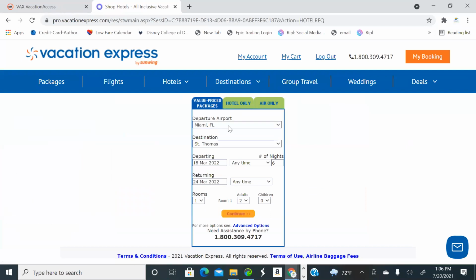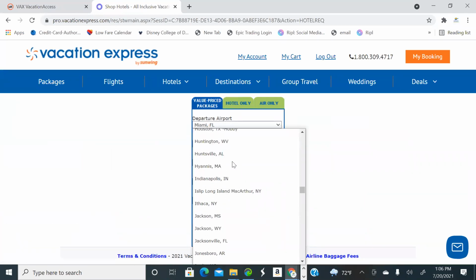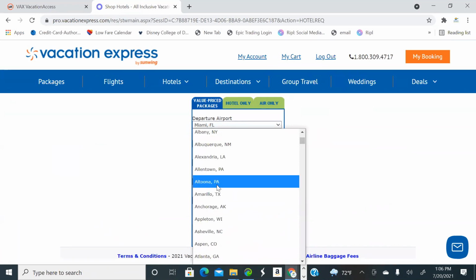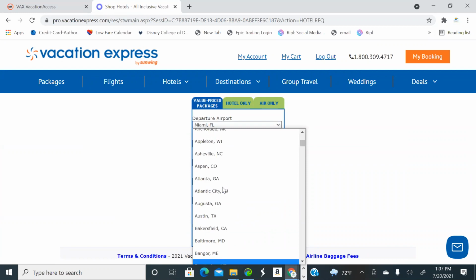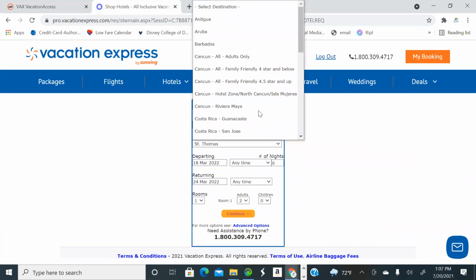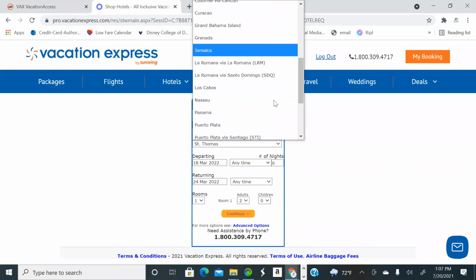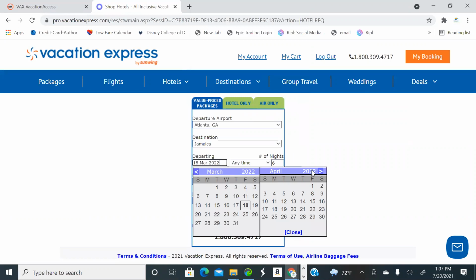Okay, I'm going to do a package leaving from Atlanta. I'm in Georgia, Georgia in the house. There we go, Atlanta, Georgia. And let's go to Montego Bay, Jamaica. Let's leave actually in December.